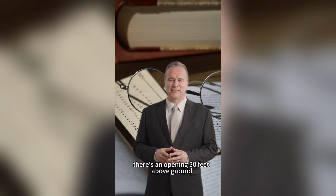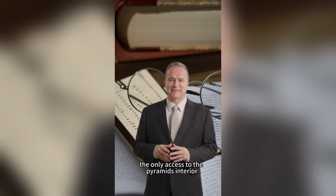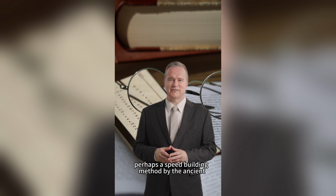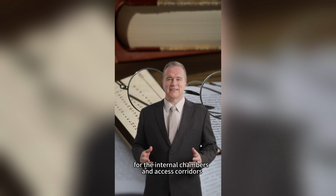There's an opening 30 feet above ground, blasted open by 19th-century explorers, the only access to the pyramid's interior. Between the neat outer stones and the inner chambers, irregular stones were packed, perhaps a speed-building method by the ancient Egyptians. As the pyramid rose, architects had to plan for the internal chambers and access corridors.